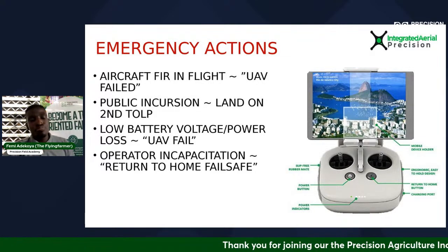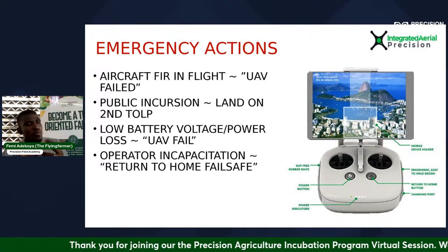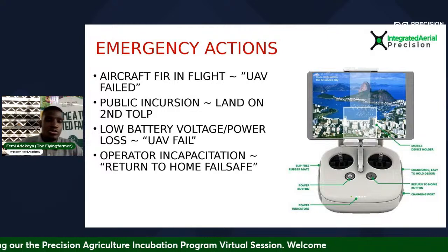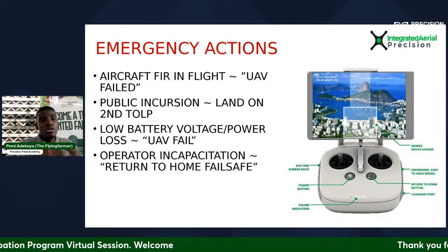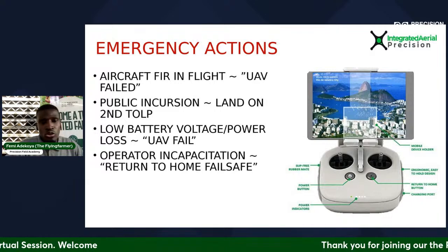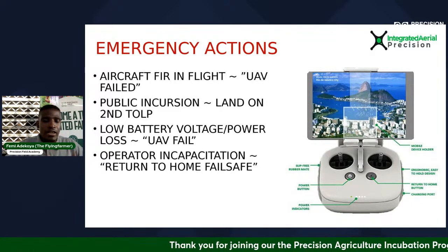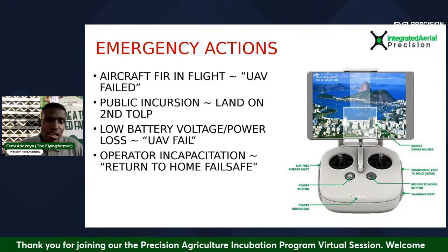And in case of public incursion, people that are not under your control, or were not briefed, they're just excited. Hey, drone. You need to land at your secondary TOLP. Okay, so I'm talking about TOLP. TOLP means your takeoff and landing point. So you have to have your first and the second, your primary takeoff and landing point.